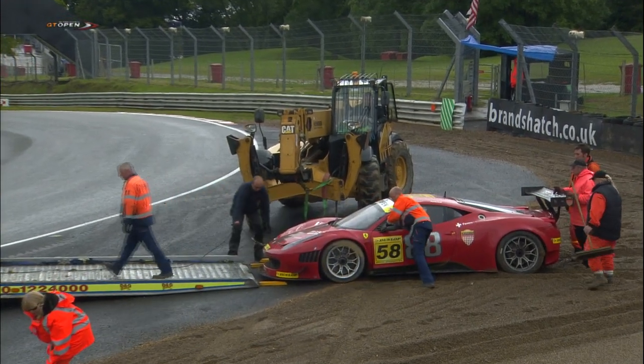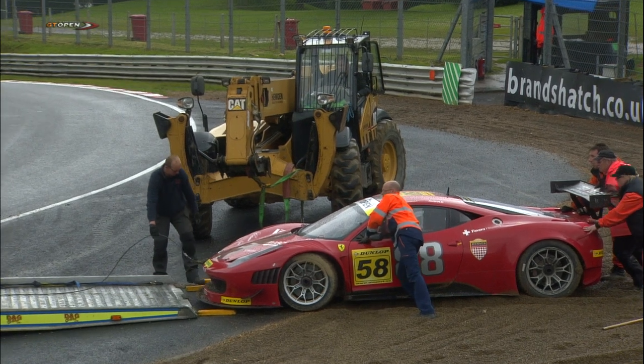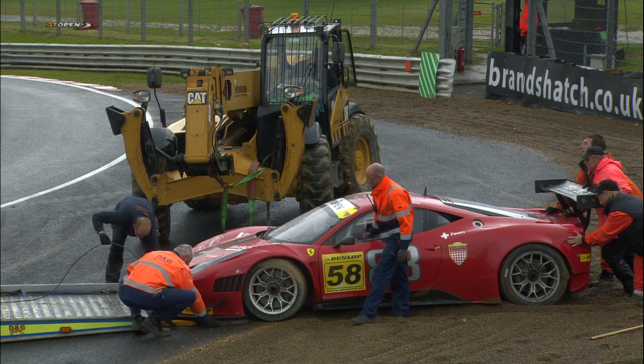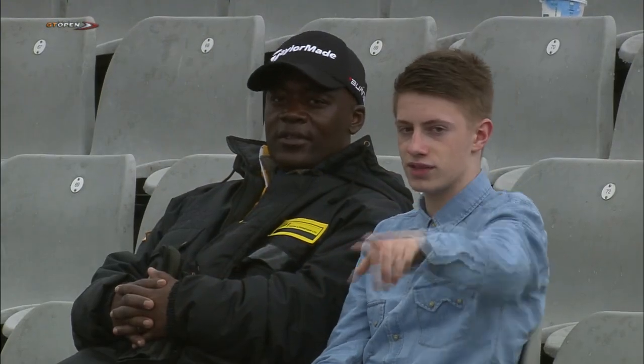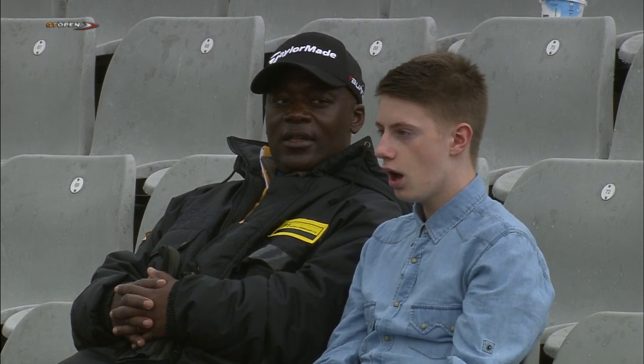So unfortunately, the recovery work is continuing for the car of Michele Rugolo, but they will be back tomorrow, because tomorrow is the slightly shorter 50-minute race. We were saying a few moments ago, it gets underway at 12:15 British Summer Time, and you can join us on the live web stream, live.gtopen.net, where you'll be able to watch all of the action in full HD.